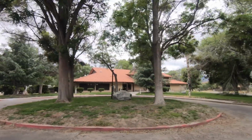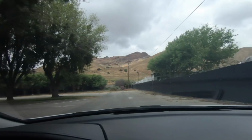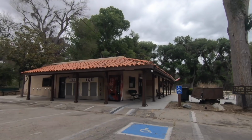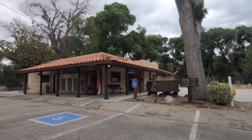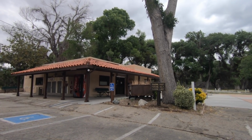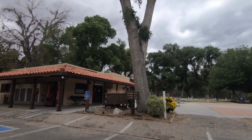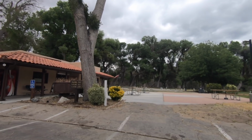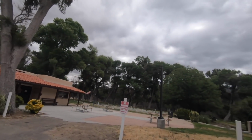It's a clubhouse. I think it's still in use, but we haven't really made it down here. This here is the laundry facilities. If you don't have laundry on board your RV, they have a little country store. I don't know if anybody's in there. It says closed still. So every time we've been down here, it's been closed. I'll take a little walk out here and show you around real quick.